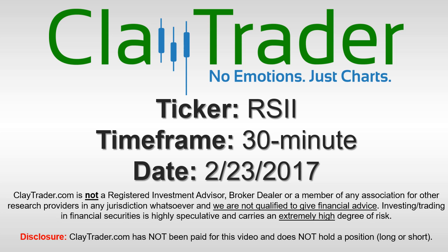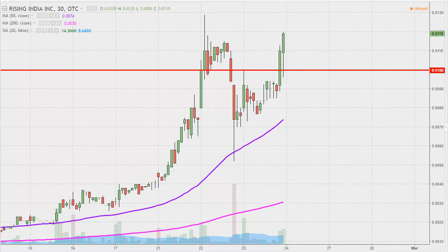It's Clay Trader, and this will be a video chart on ticker symbol RSII. We will take a look at the 30-minute time frame. Real quick, what do I mean by 30-minute in case you may be new to charts? Instead of each one of these candlesticks here representing 1 day's worth of price action, which is what you would normally see, each one represents 30 minutes.